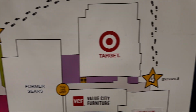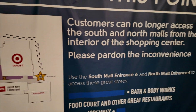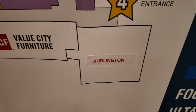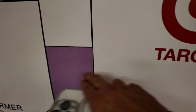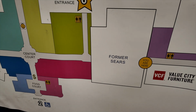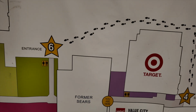Oh, so here's a good idea. It even says, customers can no longer access the south and north by cutting through anymore. So Burlington's still there, Target's still there and really big. Now these used to all be stores. They're not anymore. Value City moved out. That's where I am in, which is a former Sears. So I'm going to have to go out entrance 4 and either walk around.